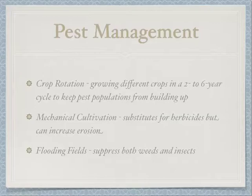Mechanical cultivation is used to substitute for herbicides and reduce the amount of weeds, but this also can result in increased erosion in an area. And finally, flooding fields in between crop seasons will both suppress weeds and insects and is a technique that is used.